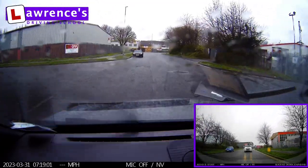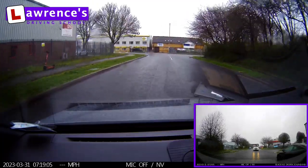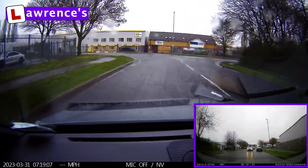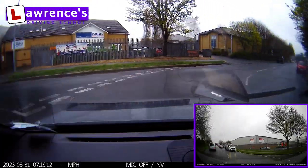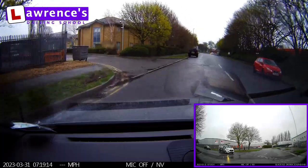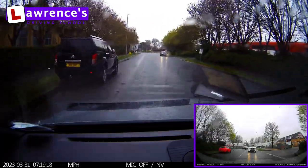As we drive down the road here, we have a bend coming up, but the sat nav quite often calls that a turning. It says turn right, but it's actually a bend right. So the candidate turns to the right, and off we go to the first roundabout.